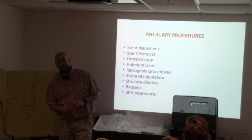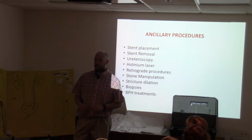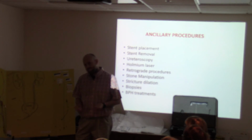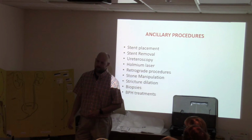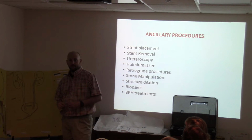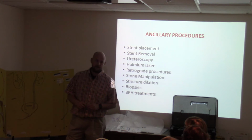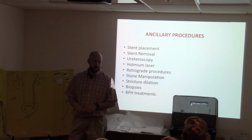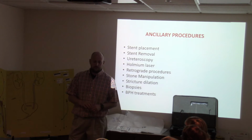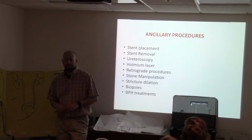Now the shocks can be distributed at a different rate. They're saying that a slower rate breaks stones better. Questionable, I don't know. We basically treat at 120 shocks a minute, so 2 per second. Some doctors like going slow, and that's why you'll see treatment times are different. Usually treatment times are about 25 minutes for us, but you'll see some are double that time, and that's because the doctor's going slow.